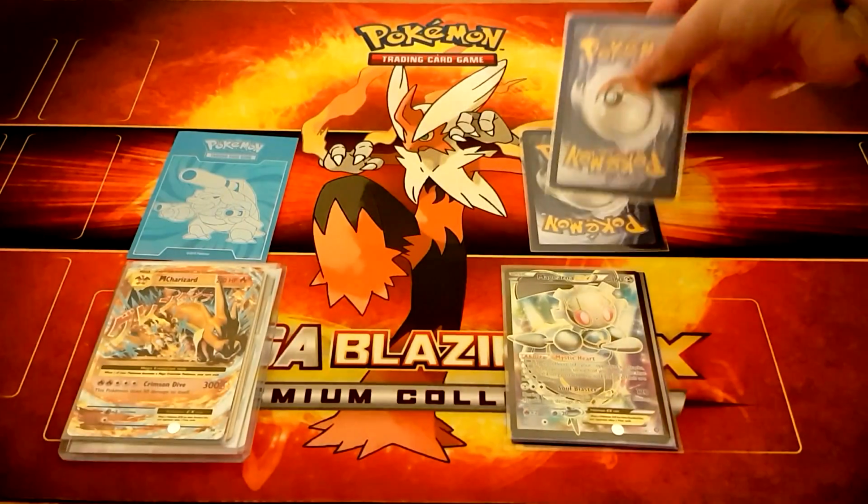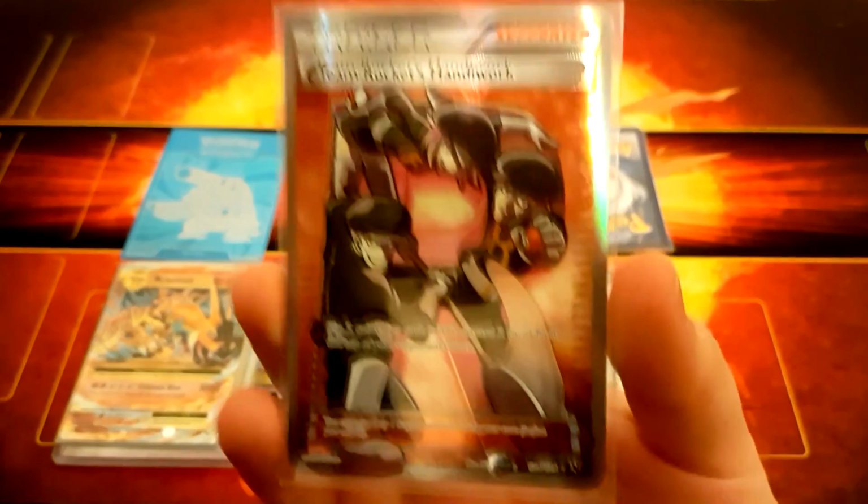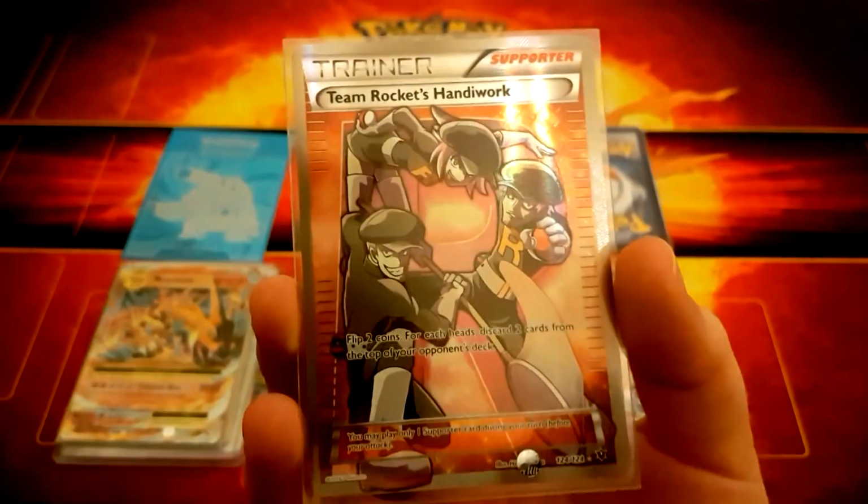My number 2 is my full art. There we go. Team Rocket's handiwork. Hey, didn't I pull that? You did. You did pull this.